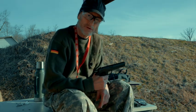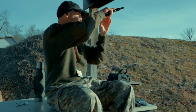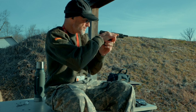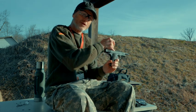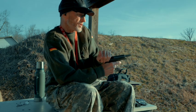Let's go ahead and go over some of the specs of this gun. So let's go ahead and clear the weapon. Make sure it's empty. I like to not only visually inspect to make sure the barrel is clear, but also stick a little finger in there to see if I can feel anything. And the ammunition is in the box here. All right, so we're clear here.